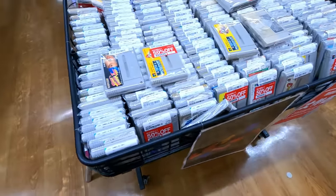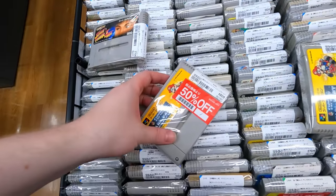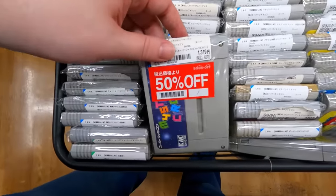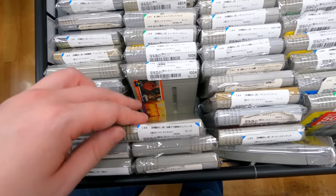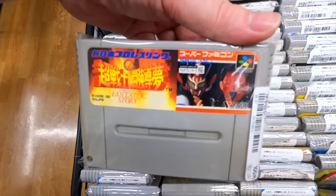It's a sale. So again, a bunch of stuff that was just overflowing. I mean, you saw the wall of games. They got more than they can handle. More than they know what to do with. So they got a bunch of stuff here. They're marking it either as like 100 yen, which right now is like 68 cents as I record this. So for 68 cents, you could have this.